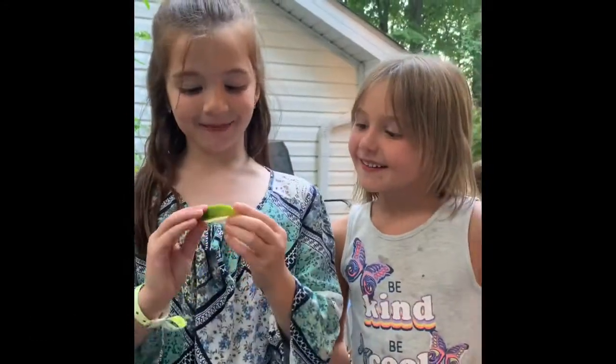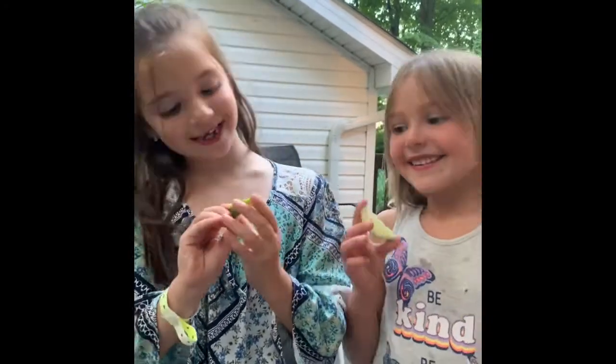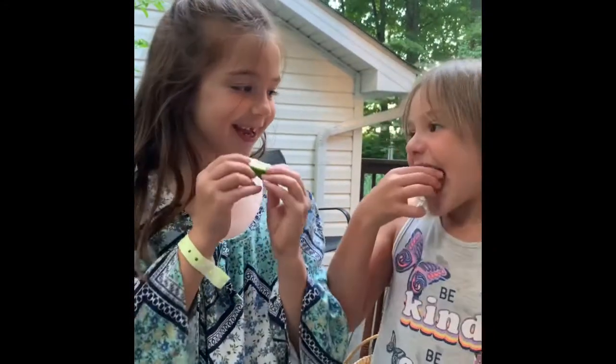So me and my cousin are gonna try another challenge, and we're going to try to bite into the lime without making a sour face. Okay. Ready, set, go.